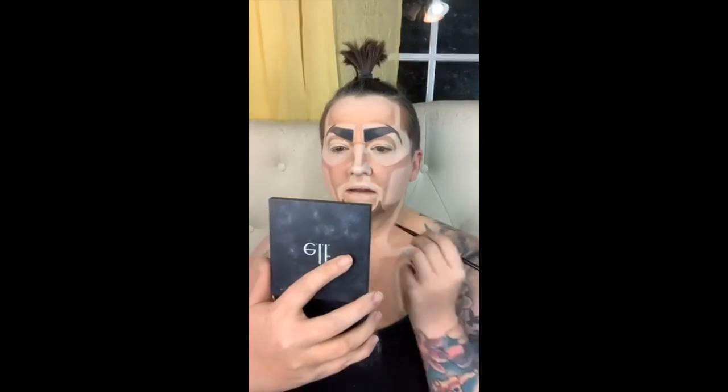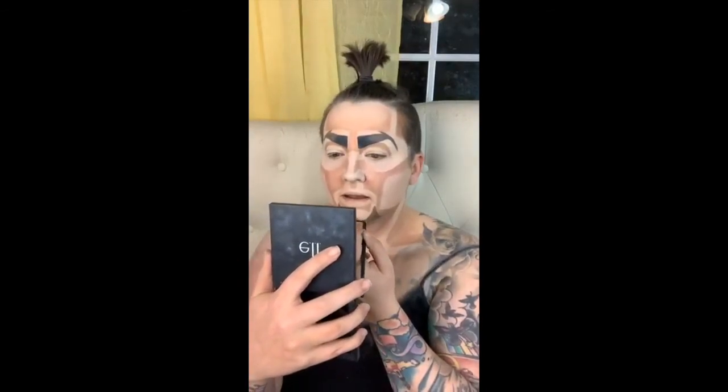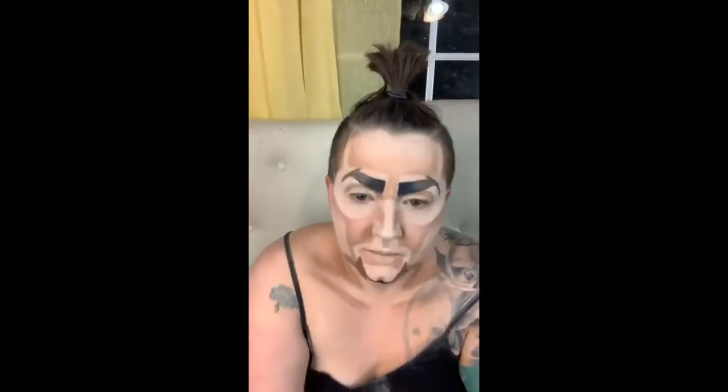All right. Getting that as even as can be. Now I'm doing the black. I did brown for the outside, and I'm going to do black for the inside. Clean your brushes. All right, now we're just going to fill that in.